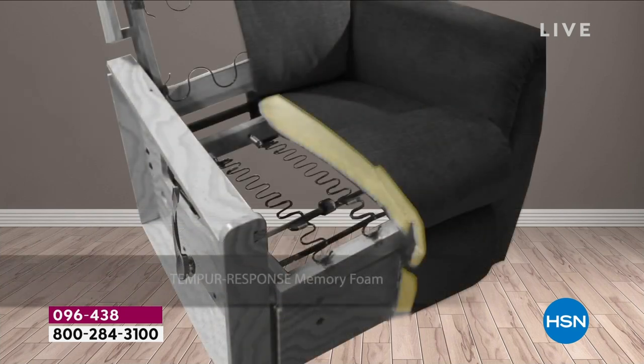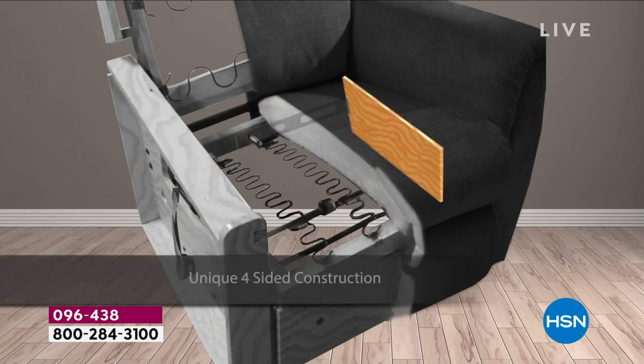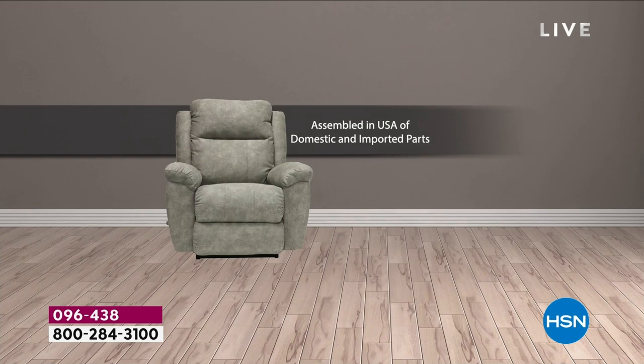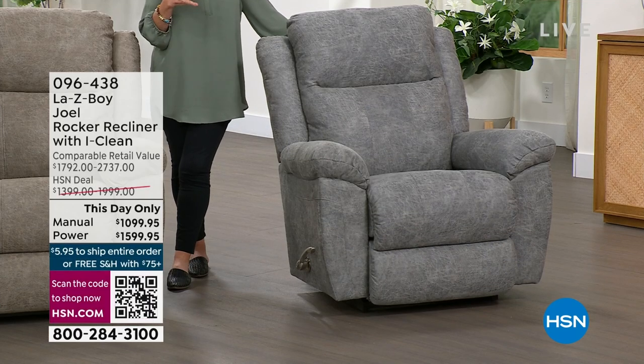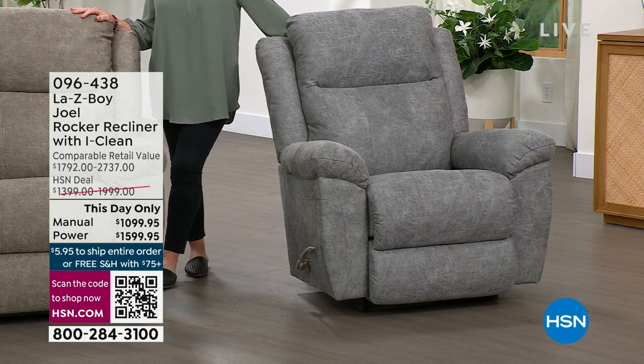You can turn the chair over and loosen or tighten wing nuts for easier or tighter adjustments in the back. We give you that memory foam, and then everything we do is built on a unibody construction. That's four sides. That's a solid box. And other companies out there are three sides. That's part of our patent and how we got started almost 100 years ago.